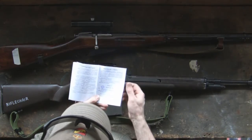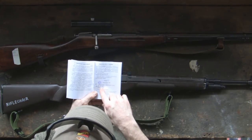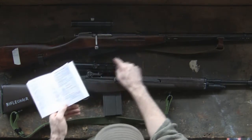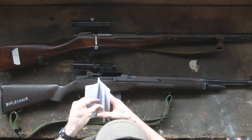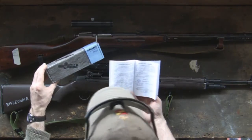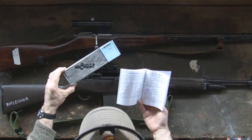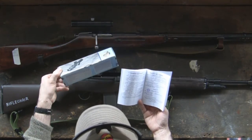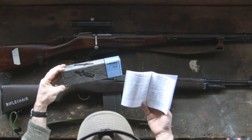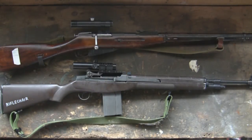There is an interesting thing here. It has been certified, stamped, and dated March the 26th, 2013. So this is just over a year old. This is a brand new scope. I bought it brand new. It comes in this fancy box. Again, I think this manual is designed to cover a number of different models of VOMZ. This is the Pilad scope, P-I-L-A-D.